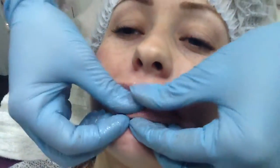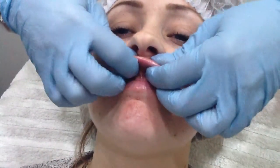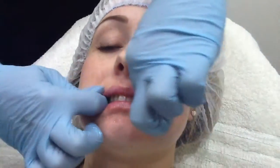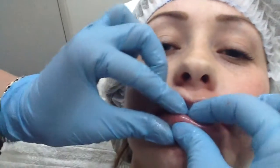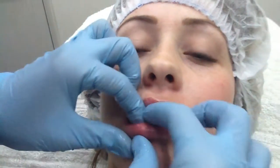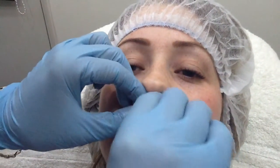And then I'm just going to define the Cupid's bow at the top for Lucy, and give her a little bit of what we call a philtrum ridge, which is these two lines that run from the nose down to the mouth. It's quite youthful. Some people haven't got a natural philtrum ridge, but as we age that tends to flatten. Having just a little bit of a line here can help to kick out the top lip, which is quite a desirable look.